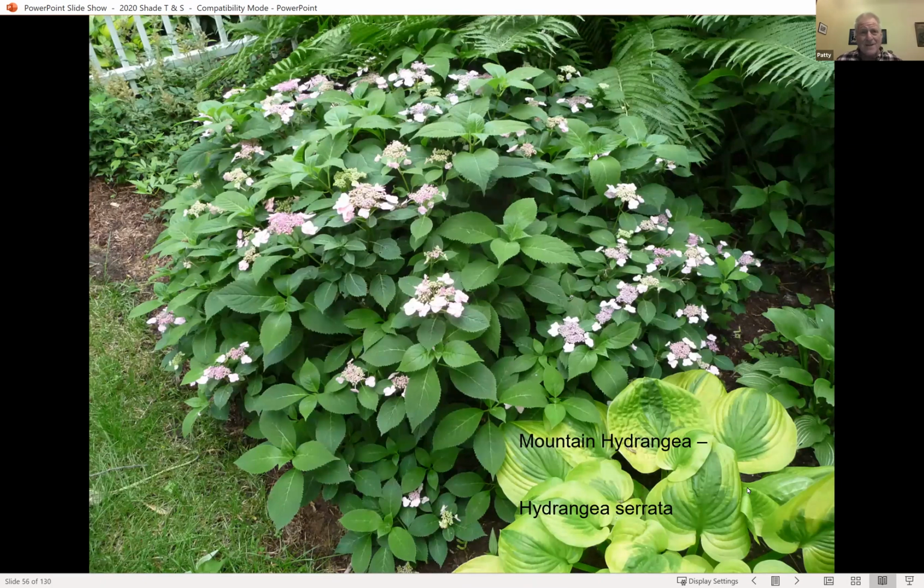One last species, yet another species of hydrangea. These are going to be sort of hard to find, but Hydrangea serrata, or mountain hydrangea. It's sort of an understated hydrangea. This will take more shade than most other hydrangeas. It'll take as much shade as an Annabelle. This is in fairly heavy shade in my yard back in Janesville. And the flowers are not overwhelming. They're sort of small and open, sort of lace cap flowers.